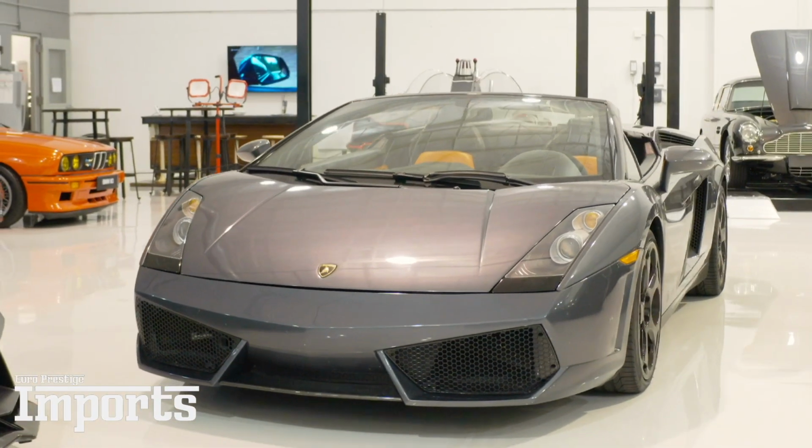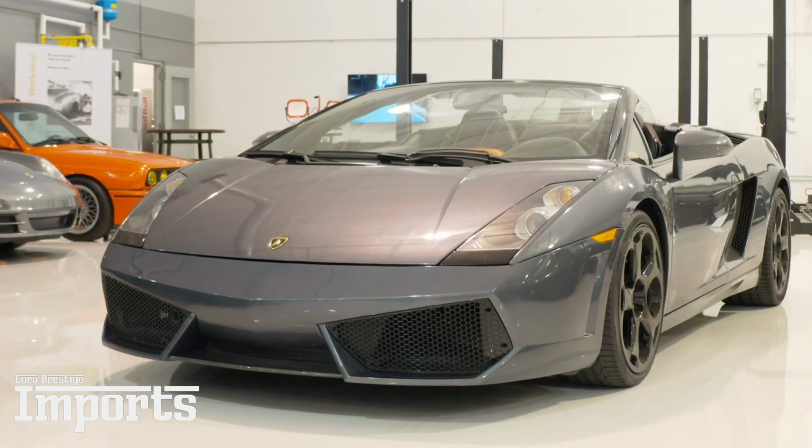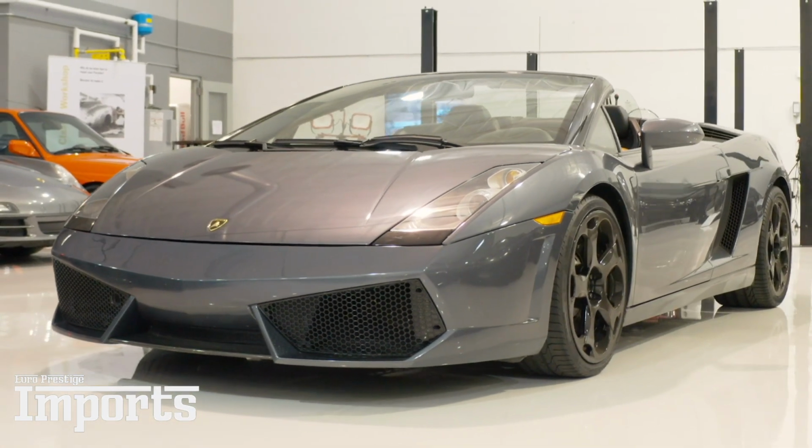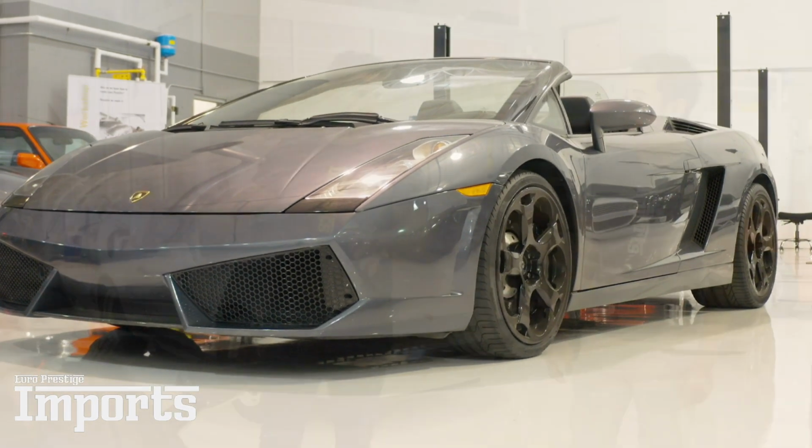Well, we live in a weird time where you can have the charm of something that's become a classic modern sports car, or something that's just ready to go and be ready at all times without any sacrifices in performance. It's a pleasure to be able to share these two vehicles with you today.